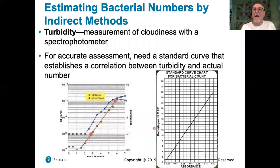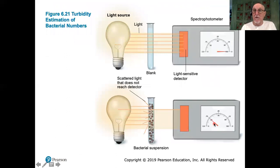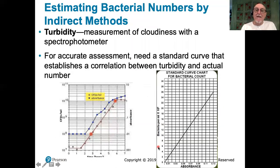I have to do some preparatory work. And in order to do so, what I've got to do is produce a standard curve. I need to produce a standard curve which relates the absorbance, which is what we're measuring here, to an actual cell count, to the number of cells per milliliter of bacteria.